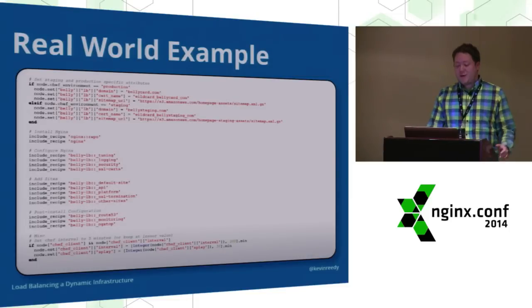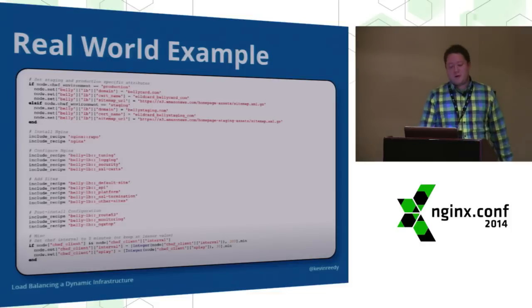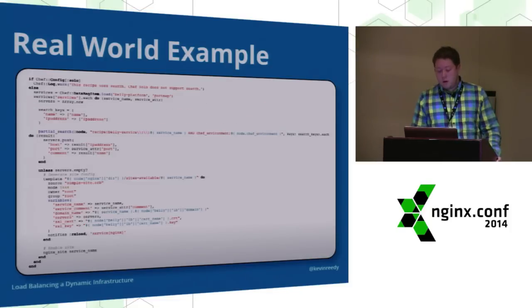So I also want to provide a real-world example, which might be too small for you guys to read on the projector, but you can kind of just get a feel for how complicated your Chef recipes can get. This is the actual template and recipe from some of our production servers today.